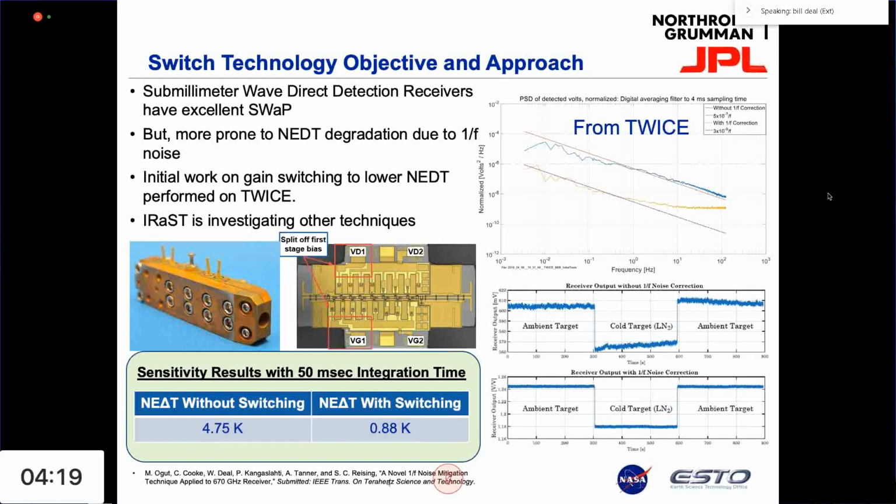And you can see on the bottom right that shows measurements looking at hot and cold targets as a function of time, and you can see the corrected measurement on the bottom right. And by doing this technique, we managed to improve the NEDT from 4.75 Kelvin down to 0.88 Kelvin. That was kind of the starting point of this. We realized direct detection receivers at these frequencies are great because of their SWaP, but you have to worry about the 1/f noise a lot. Let's go to the next chart.